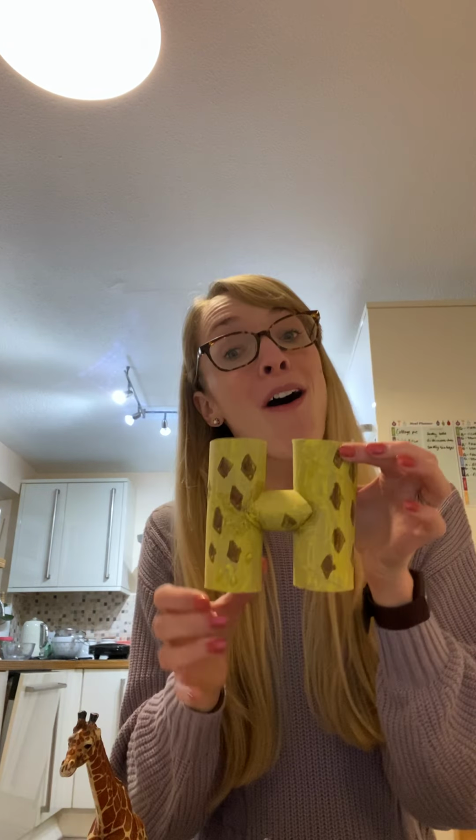So I want you to have a go at making your own binoculars. Shall I show you mine? Now, I made these out of an old tube of wrapping paper. Maybe if you've got some paper, you could roll it up and make binoculars. Or if you've got a kitchen roll or a toilet roll or wrapping paper, you could cut it. Your grown-up will help you to cut it and make tubes that you can look through to be like binoculars. And maybe you could decorate them.